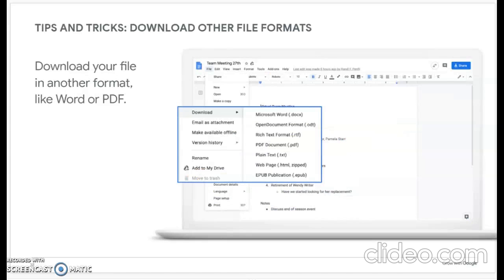You can also save a file in another format, such as a PDF. Here's a screenshot of how that works in Google Docs. Just go to the File menu, click Download, and you'll see your options.